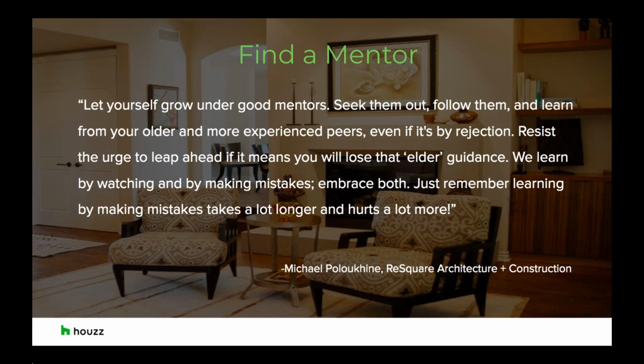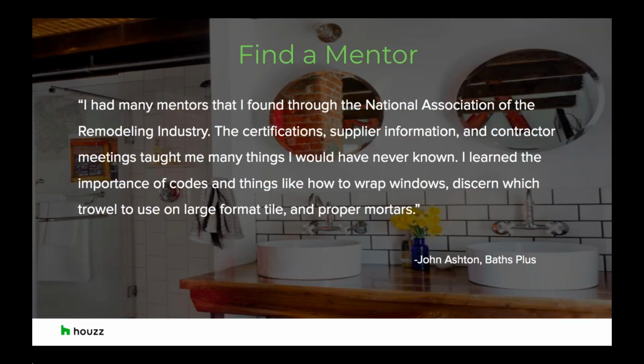Michael Pulakine of Resquare Architecture and Construction advises, let yourself grow under good mentors. Seek them out, follow them, and learn from your older and more experienced peers, even if it's by rejection. Resist the urge to leap ahead if it means you will lose that elder guidance. We learn by watching and by making mistakes. Embrace both. Just remember, learning by making mistakes takes a lot longer and hurts a lot more.